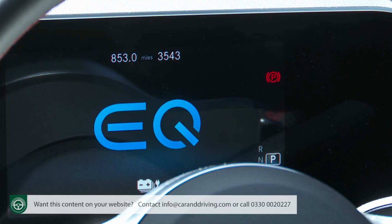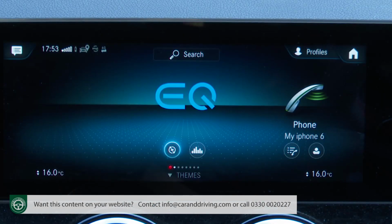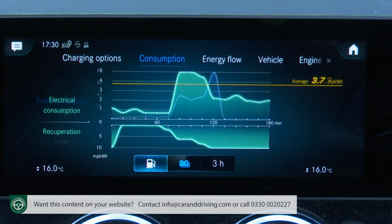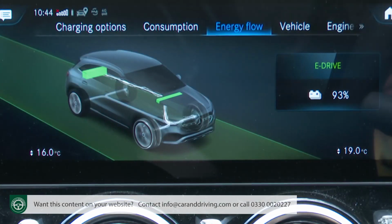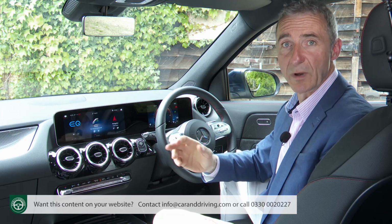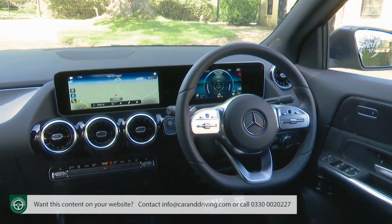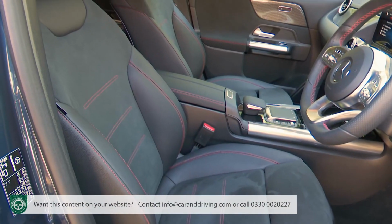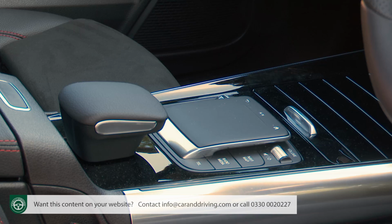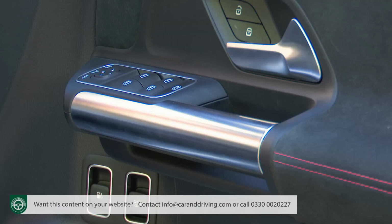Inside, you're greeted by an EQ branded startup screen in the instrument cluster, plus there's an additional EQ menu for the centre dash infotainment monitor with charging options, consumption, energy flow, vehicle and engine sections. Otherwise though, the cabin is pretty much exactly as it would be on any mainstream conventionally engined GLA. That means it really does feel very premium in here indeed, with man-made leather stitched seats, glossy piano black centre console that flows up into the dash, and curious tubular silver door grab handles.